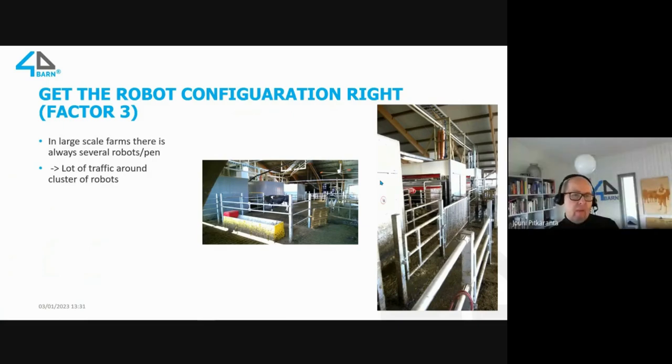Yeah, and the reason for this is that very often the pen sizes in large farms are minimum 2, even 3, even 4 robots in one group. Because of that, what we think is beneficial is to have the robots in one end. Then if you bring all those robot cows to the one end, there are quite lots of cows lining into the robots. And in this kind of situation we prefer the system where cows go into the robot from one side, and then exit from the other side, and they are not mixing.